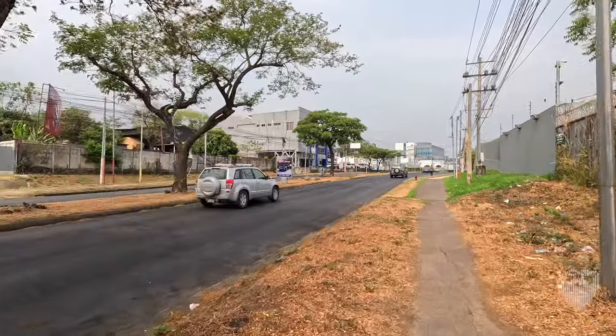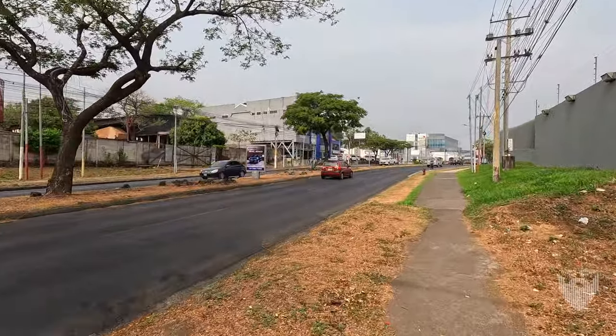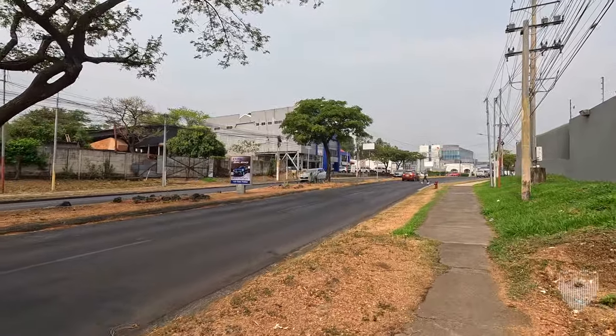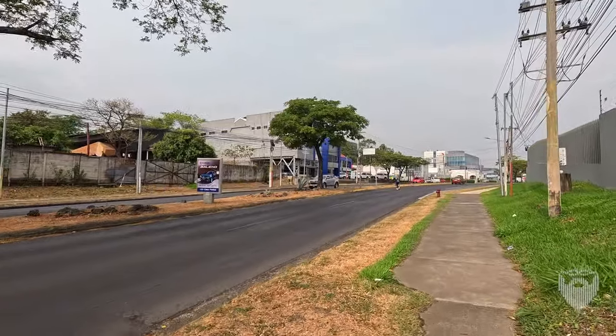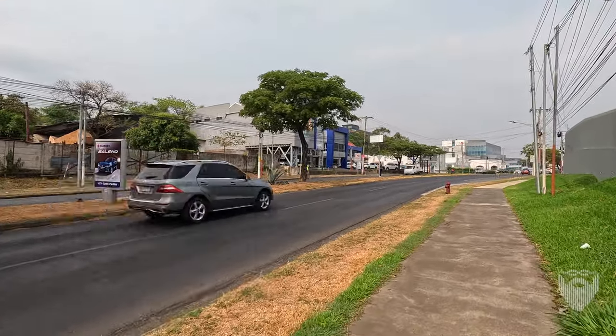Now, Casa del Cafe is not cheap. Prices are in US dollars. This is like nearly $5, which in the US you'd be like, wow, that's cheap. But here, that's definitely a very pricey smoothie. It's also full of stuff. It's really good.